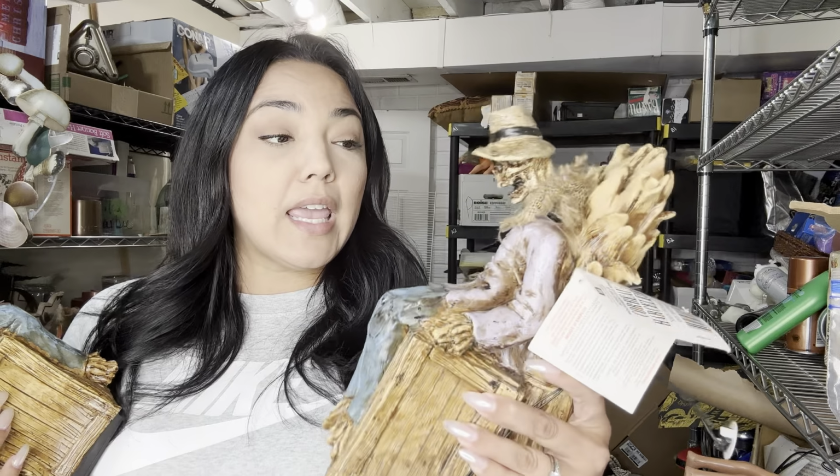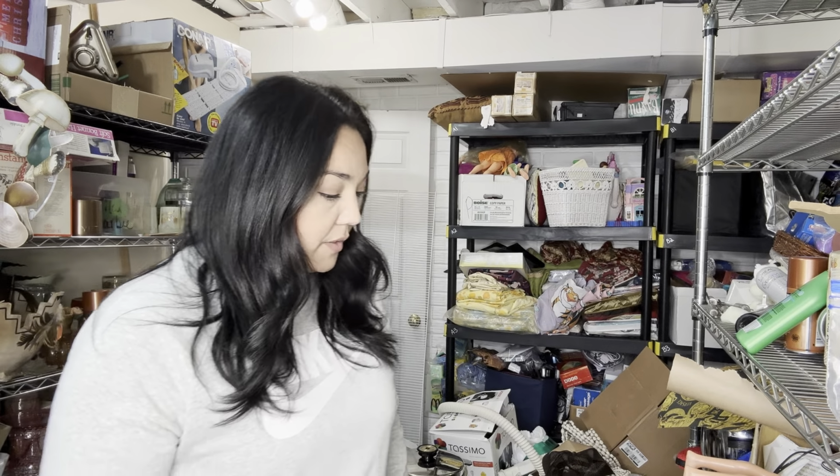I even bought a pallet of Halloween stuff for $25. These have been for sale for quite a while, and like I said, I've already made my money. I'm just gonna put these in the garage sale just to clear up the shelf space. I don't want to deal with those anymore.